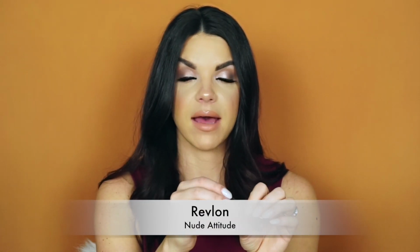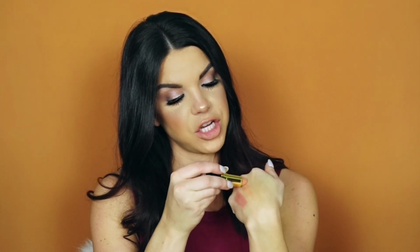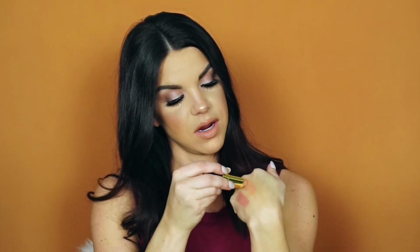It does have a more peach tone to it, which I love in the summertime. And this is a matte lipstick as well. It is called Nude Attitude. This one is more on the lighter scale. What I love about this shade though is that it is very light, but when you are tan, you can barely see that. If you guys are on the hunt for really good drugstore lipsticks, I really do love Revlon, and they have so many ranges of shades, which I love too.